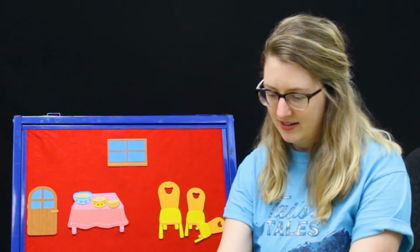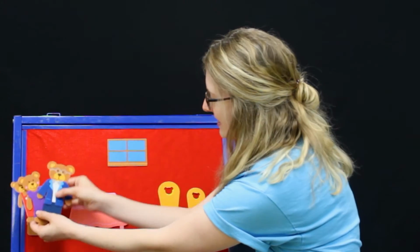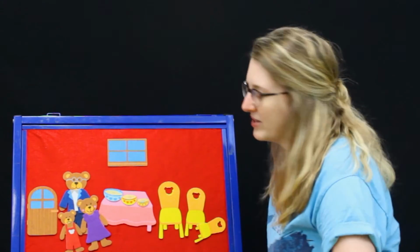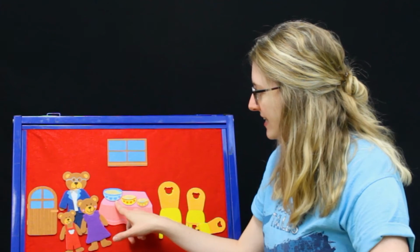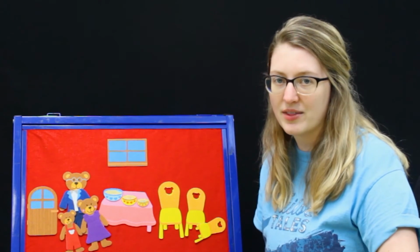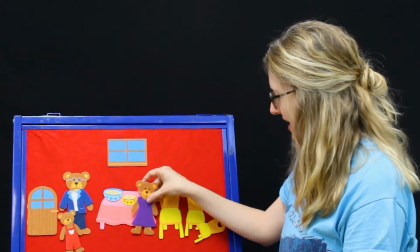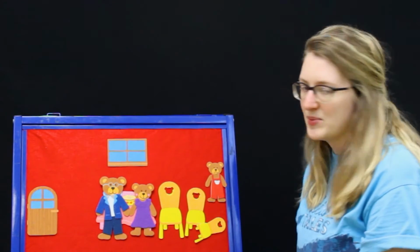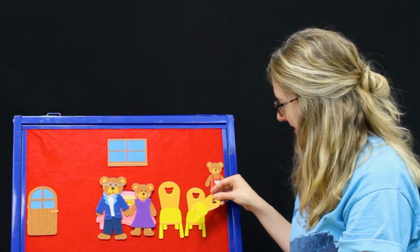A little bit later, the family that lives in the house, the three bears, they came home from a walk. And they could tell someone has been eating our porridge. Papa Bear said that someone tried to eat his, and Mama Bear says someone tried to eat my porridge, and Baby Bear says somebody ate my porridge all up. There's nothing left. They started walking through the house and they're wondering who's been in their house. They go over to their chairs and they can tell somebody's been sitting in these chairs because Baby Bear's chair is broken.